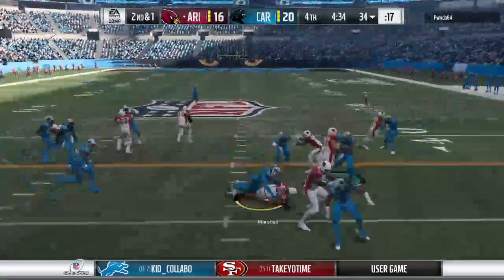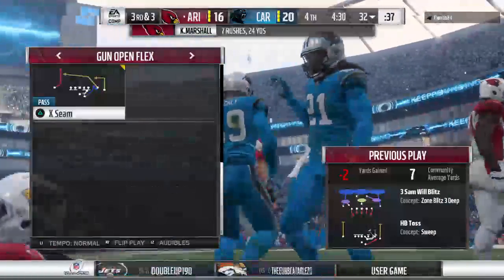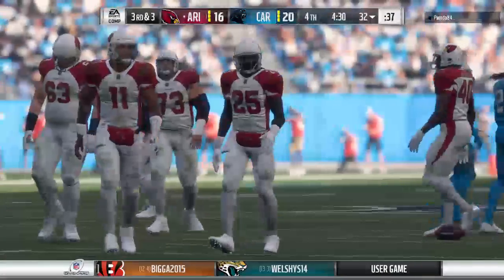They'll run it now out of the gun. And he'll lose yardage. Brought down at the 32. He lost 2 there, and it's third down. This linebacking core, they've done a good job of keeping that running game in check, haven't they?